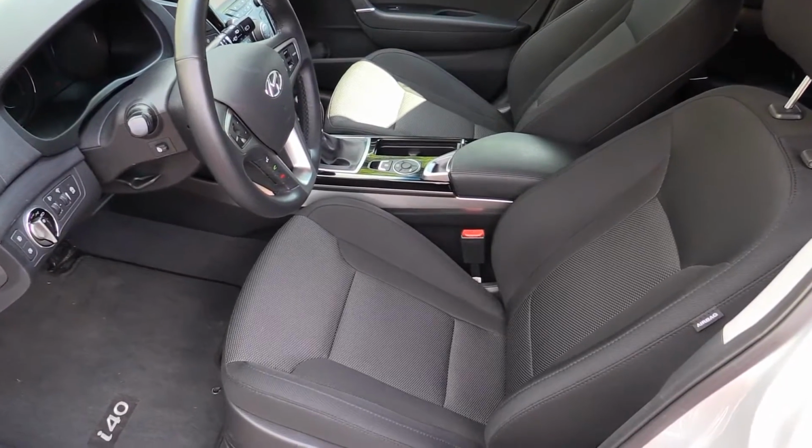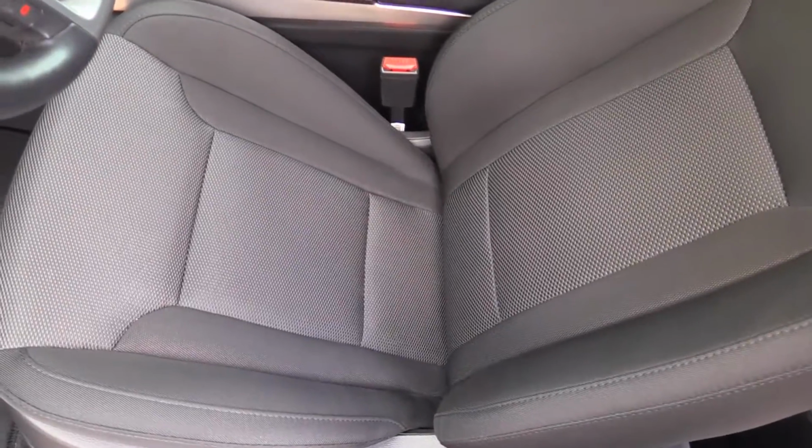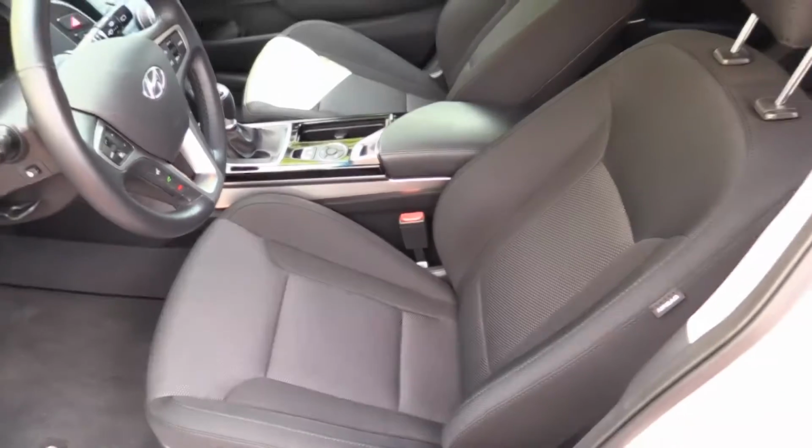As for the front seats, we got the textile versions here, so we don't have the top trim level, but still they are actually quite comfortable. Also on long trips, no problem with them.